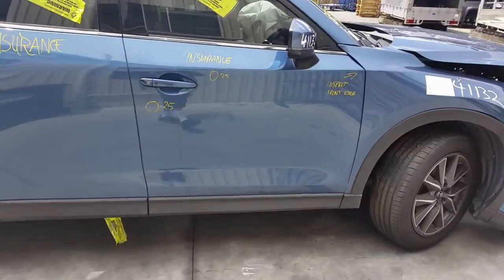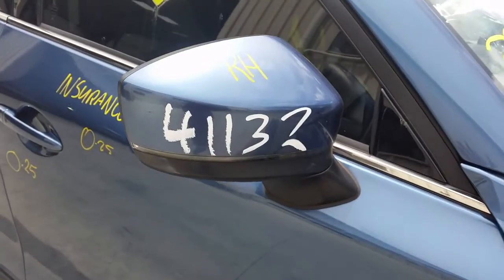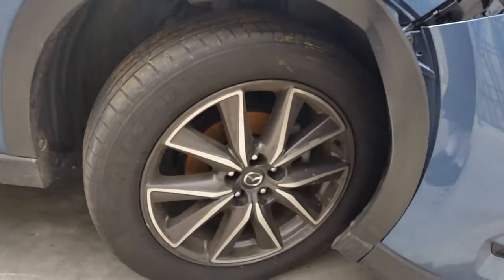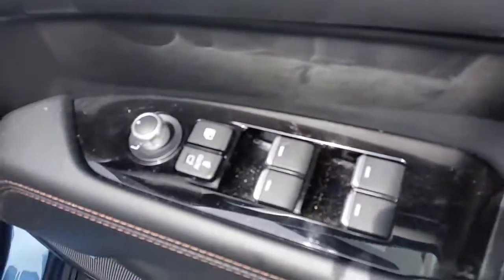Right front door has two small dents and possibly a third to be inspected once removed. Right hand power door power fold mirror. And a right front 19-inch factory alloy mag with a good tyre. Have the driver's side door trim, power window master switch, power fold mirror type.